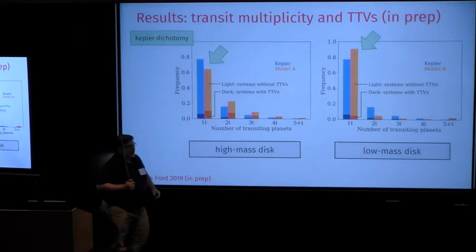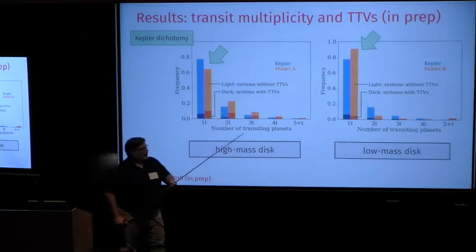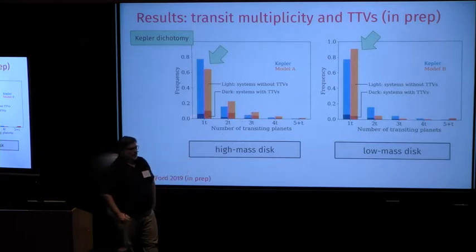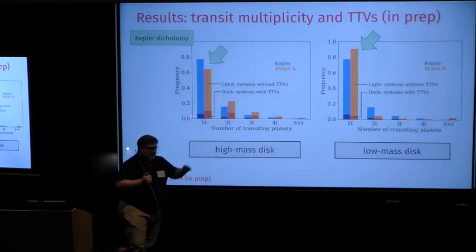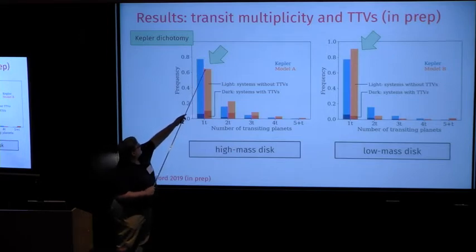So what I'm going to do next is I'm going to blend those two models. I'm going to add them half and half. So imagine a universe that's one half of that and one half of that. The mixing ratio, I chose the mixing ratio to make that orange bar match Kepler.